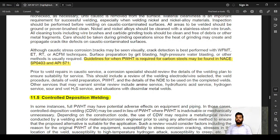The guidelines for when post-weld heat treatment is required for carbon steel may be found in NACE SP 0403 and API 571. We'll talk about API 571 when we discuss the various kinds of damage mechanisms that affect refinery operations.